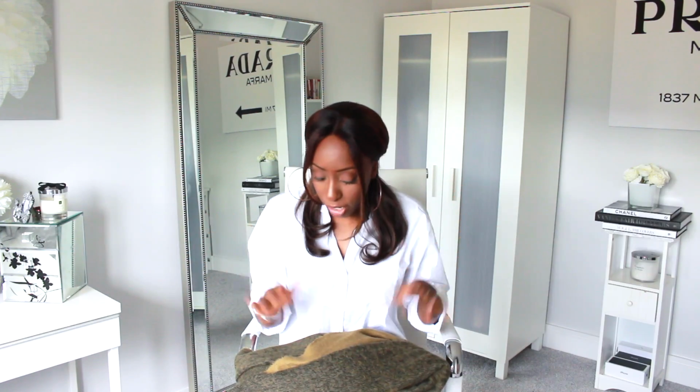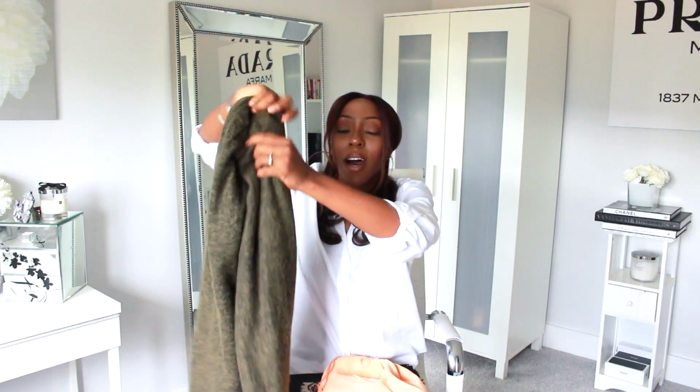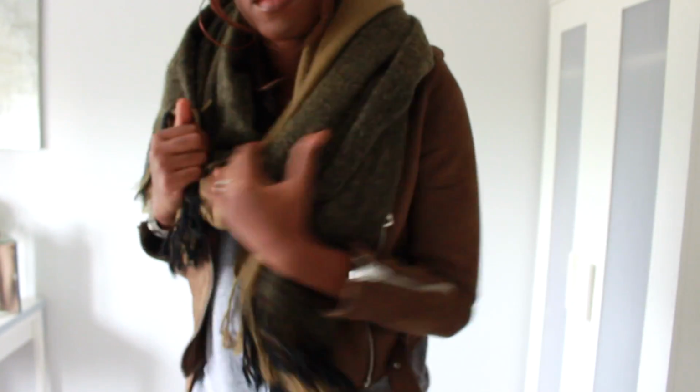So now I want to talk to you about accessories. Accessories are everything to me. I spend the most of my money on accessories and then on my staples, and then everything else I just buy on the cheap. So a good accessory to have is a thick scarf, especially when it gets cold here in the UK. So I got this one from ASOS about 2 years ago and it's still serving its purpose till today.